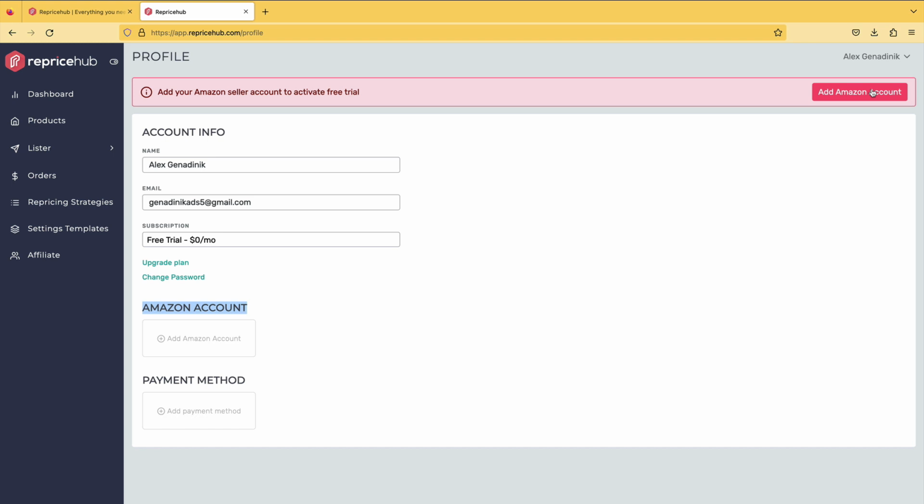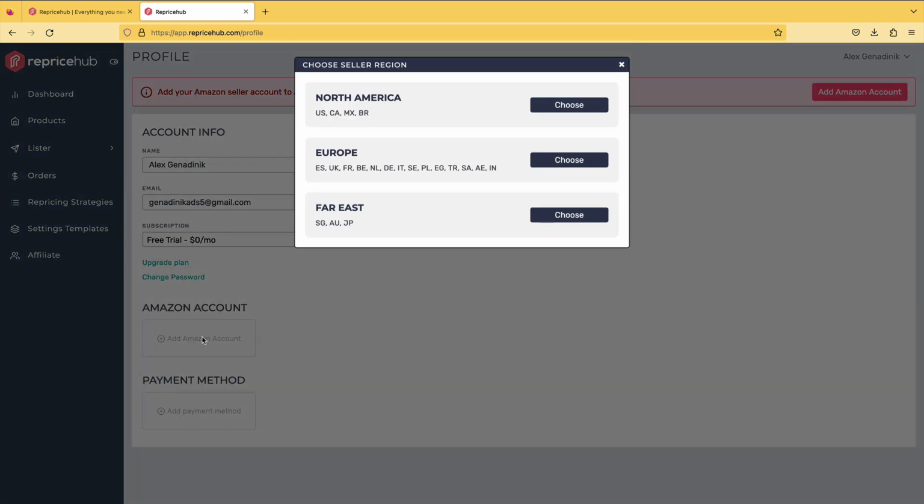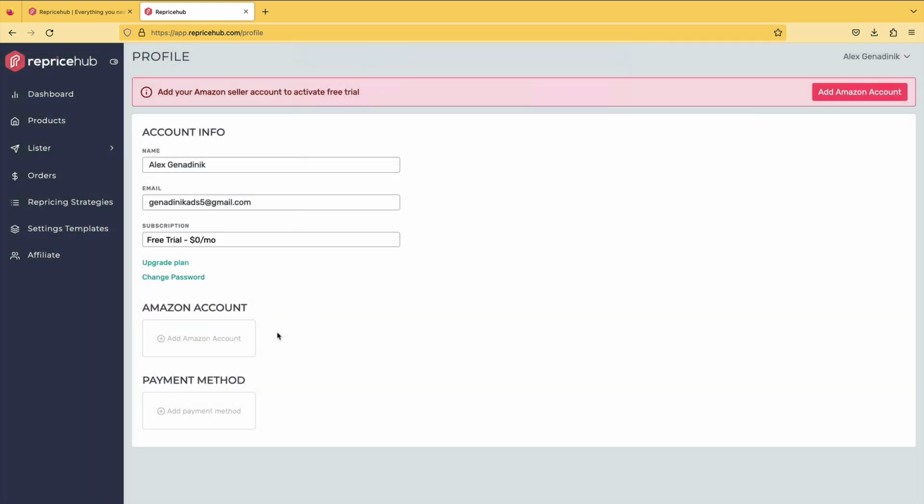And this is going to take you to your Amazon Seller Central account, which you just set up. And if you haven't yet, it's going to prompt you to upgrade your Amazon Seller Central account to the right type of account so that you can sell on Amazon. And then you'll be able to move on to the next steps in RepriceHub to pull data from Amazon and other suppliers and begin listing products to sell on Amazon. And then I'm going to go ahead and click add Amazon account. It doesn't matter which button you click, this one or that one.